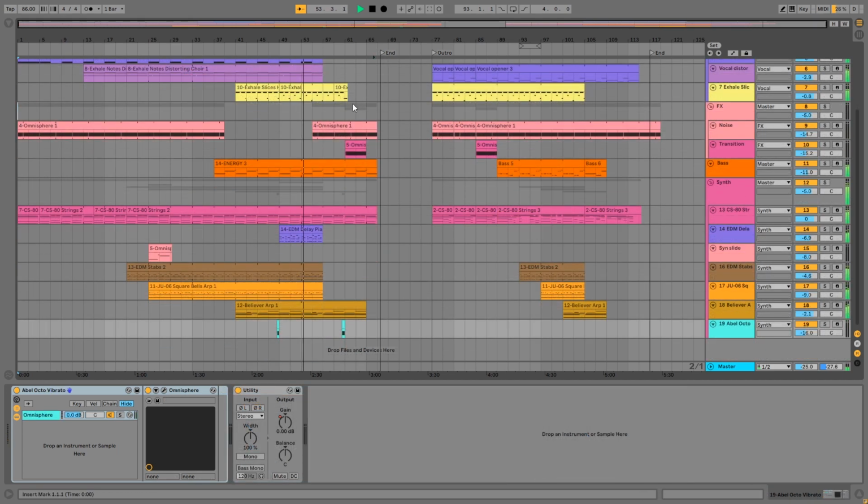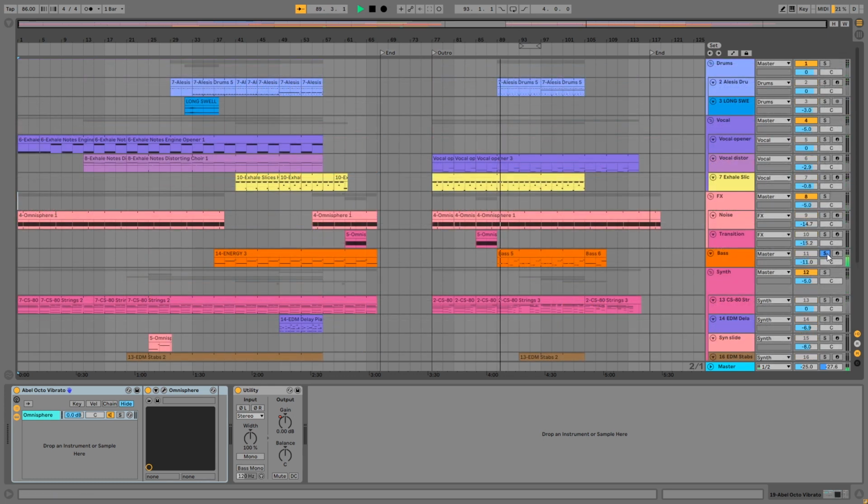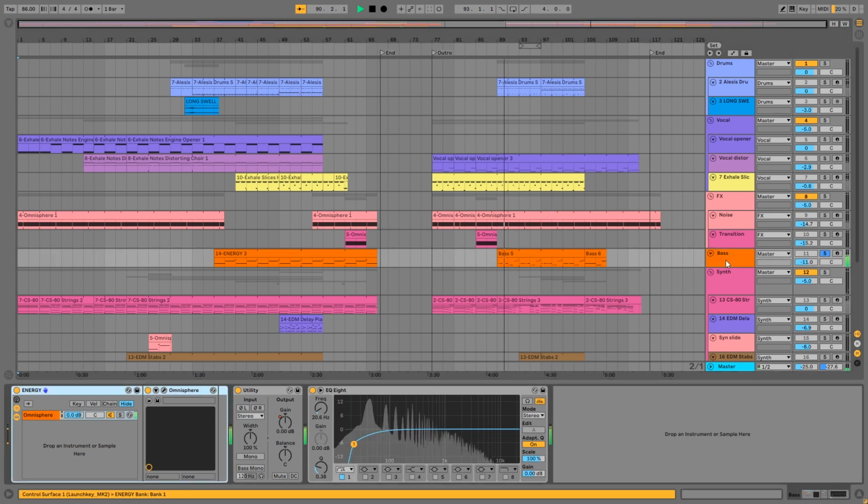Yeah, so that's the track, and then it fades out. If I jump to the outro, I'll show you that while we're here. We've got the bass a lot louder here. I really like this sound.